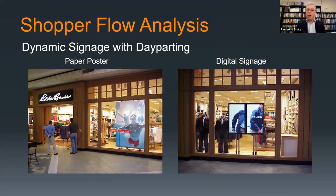We did some research on who's shopping in the mall at different times. And we found that there are different people shopping for different reasons at different times of the day. So for example, in the morning, you tended to have older shoppers. They were more product focused. They were price sensitive. They were less concerned about fashion. And yet in the evening, you'd have younger shoppers in the mall. They were shopping more in groups. They were more concerned about fashion.